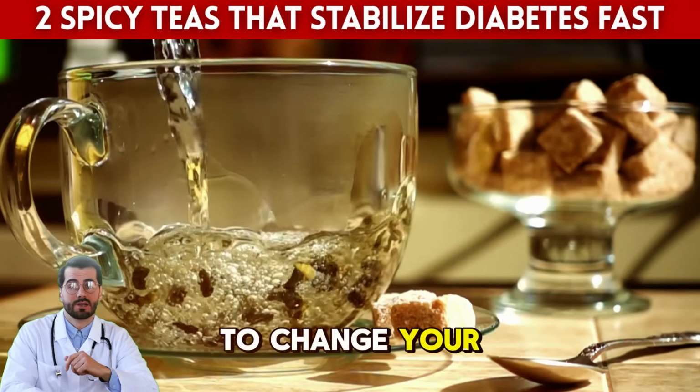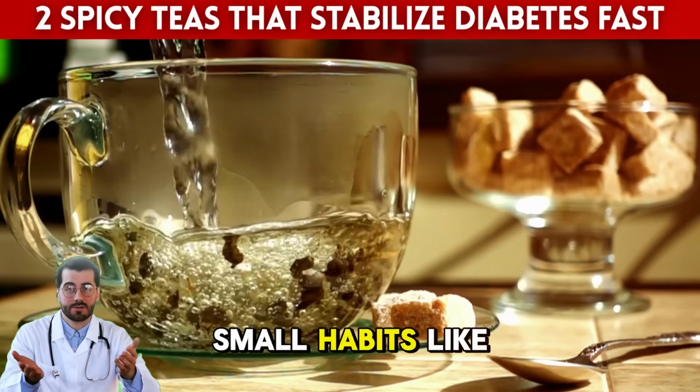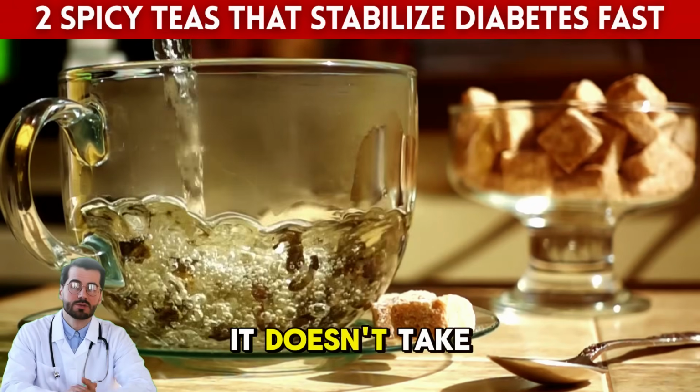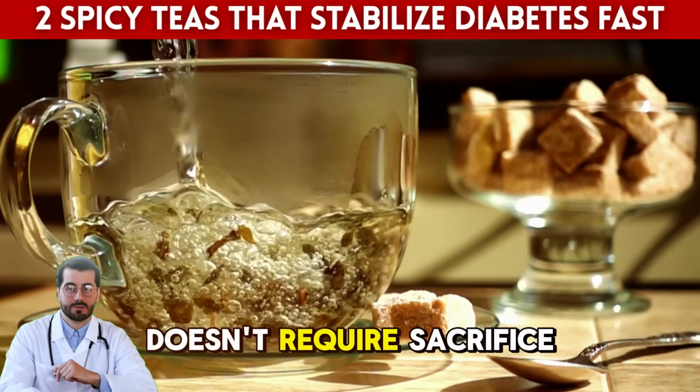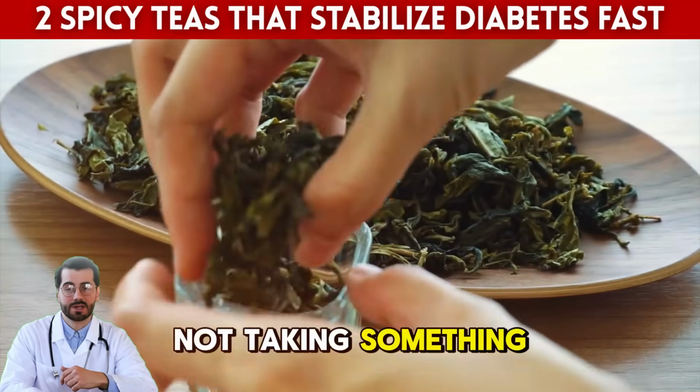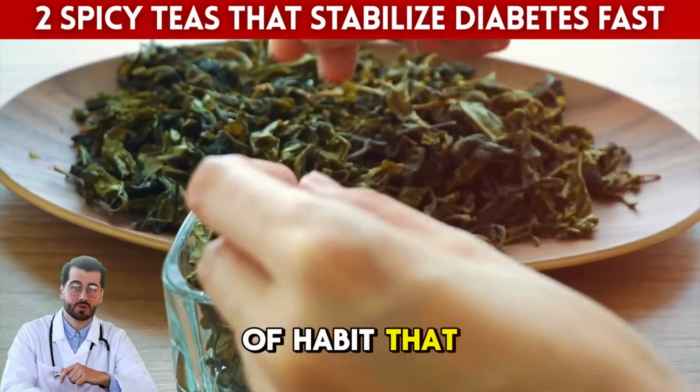You don't need to change your whole diet overnight. Small habits like drinking this tea are a gentle way to start. It doesn't take effort, and it doesn't require sacrifice. It's about adding something good, not taking something away. That's the kind of habit that lasts.